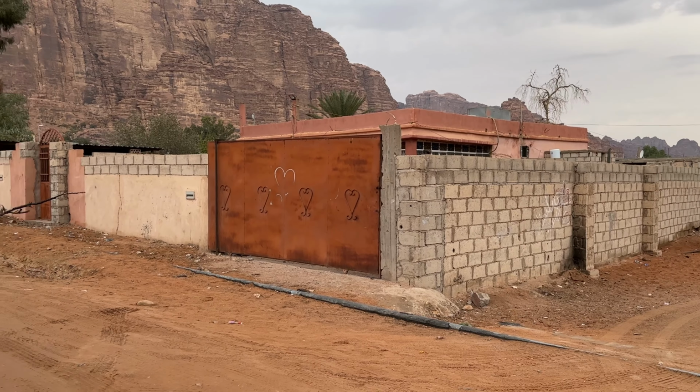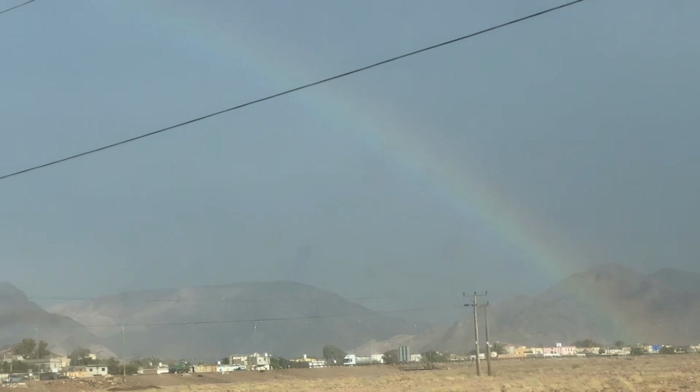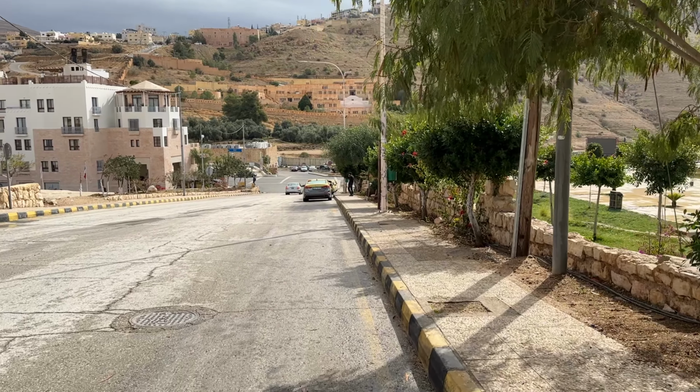The adventure tour guys will take you back to the parking area. You check your stuff, check your car, and then proceed towards Petra. Enjoy the beautiful scenery because roads are amazing. Your Indian driving license works well in Jordan, so while driving, keep your driving license and your car documents ready. There are many police officers along the way who will check your documents regularly.